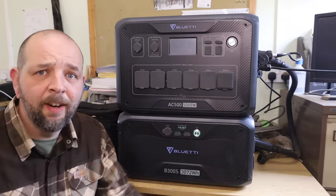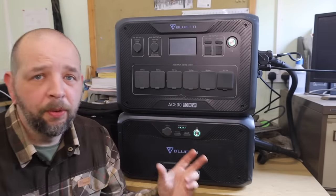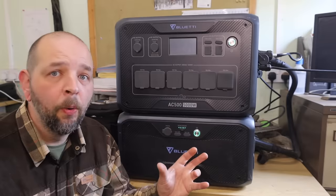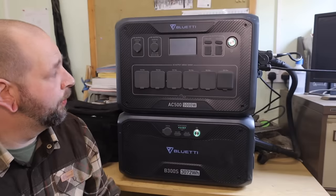Now, the unit's connected up to a big old 420 watt solar panel out the front there. At the moment, we've only got the short cable that comes with it, but we're going to look for a longer cable and mount that on top of one of the containers here or something. So that goes straight into the control unit here.